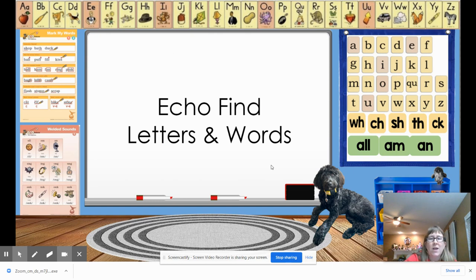Okay, so now we're going to do echo find letter. So if you have your board, you can get it out. If you don't have a board, you're just going to point to the screen for echo find letters. But for words, you're going to need something to write with if you don't have a board. Whether it's a whiteboard or a piece of paper, whatever you need, go ahead and get that, and then you guys can keep going.